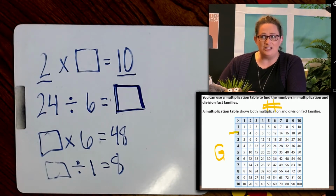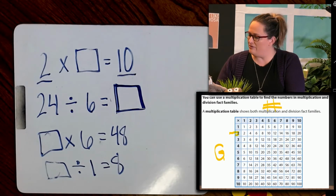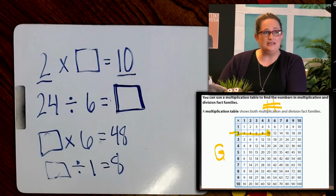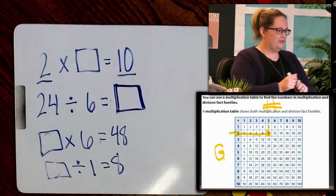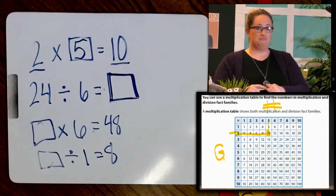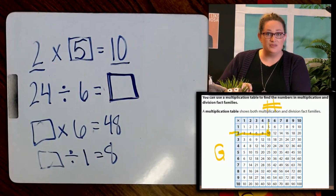I have 2 groups of something that is going to make 10. So I'm going to travel until I get to what number? Remember, the middle part is my product. So I'm going to travel until I get to 10. Hey, look, it's 10. And if I look straight up, I can see the amount in each group, which is 5. 2 times 5 equals 10. It worked for that one. Let's do the next one.